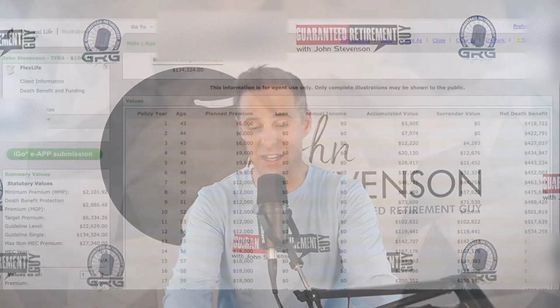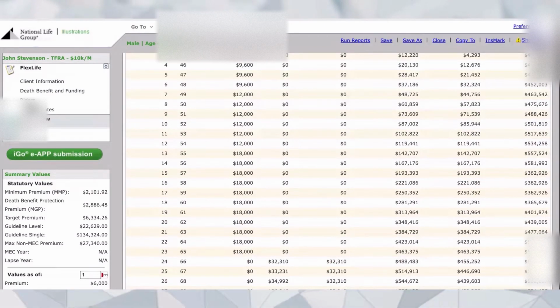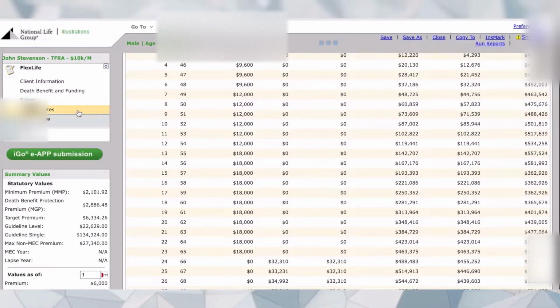So this is very, very valuable. And you can see, of course, at the end of 23 years of funding this, I'm going to take out $32,310 in tax-free income. So let's talk about the index.